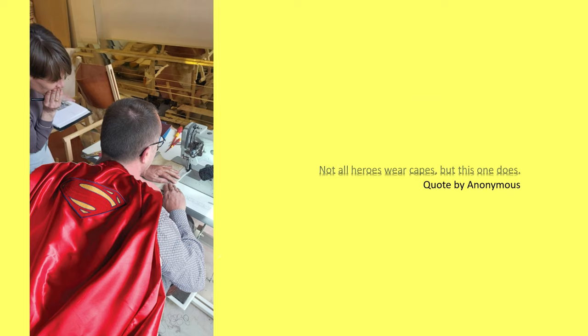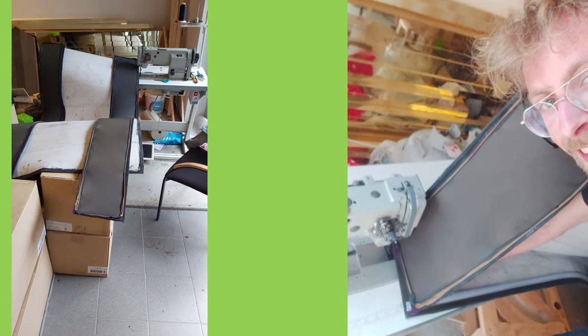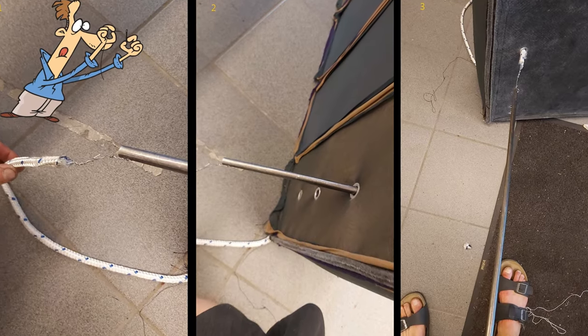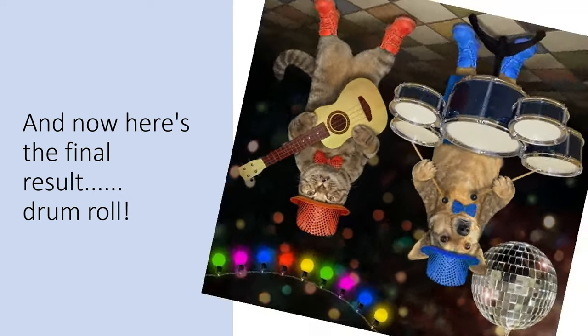I then had all the separate parts sewed together. I trimmed the edges a little bit. And then I sewed them together to one big scratching cat sofa. I made some holes in my hands and in the fabric where the ropes can pass through. And I then got my badge for using ropes to create a sofa. And then we were finally there. Drum roll!